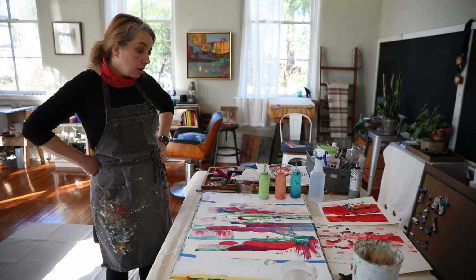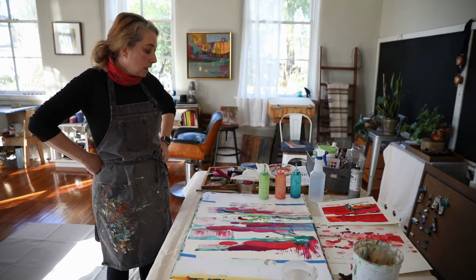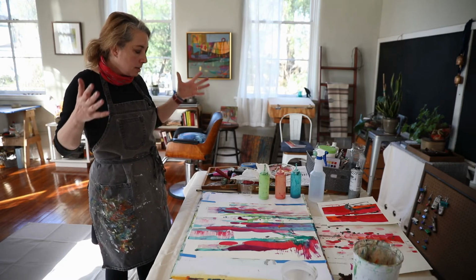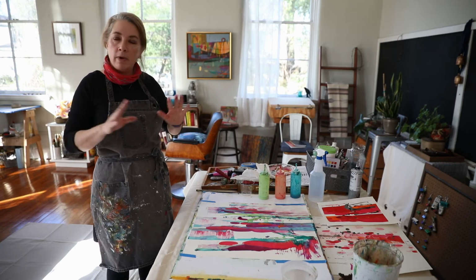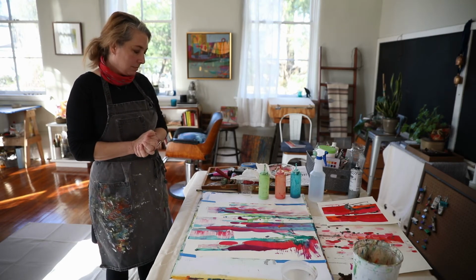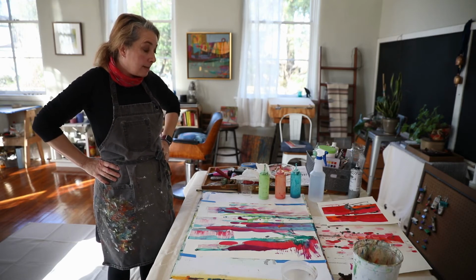I try not to put a lot of pressure on myself because this is fun. This is what I love to do. And so I come into this space knowing that it's a very calming and safe space. It's away from everybody else. I don't have anything else pressing that needs to be happening right now except painting.